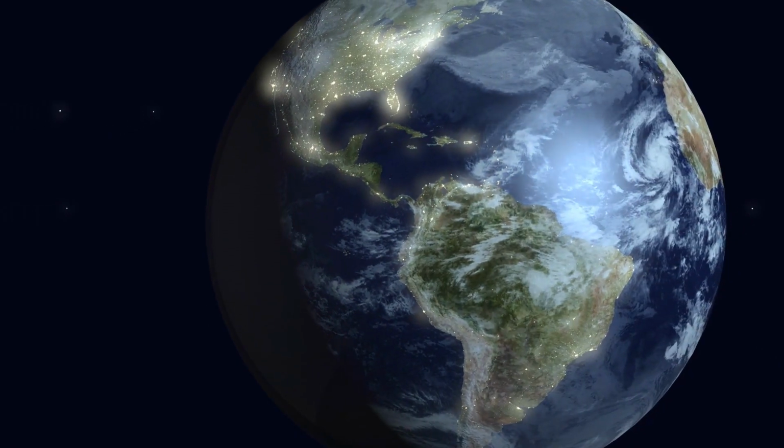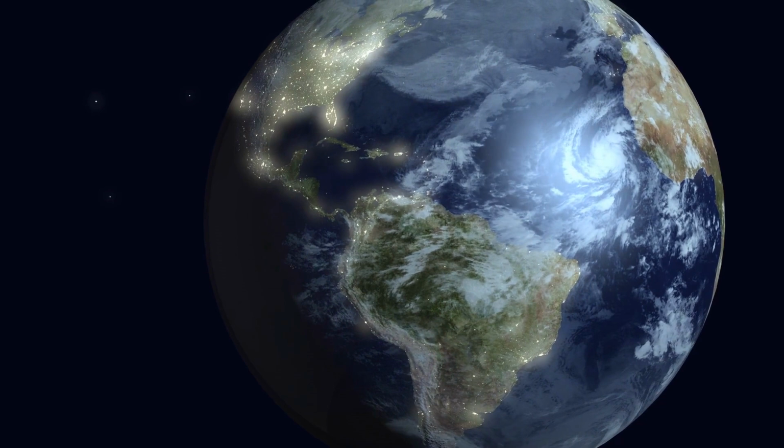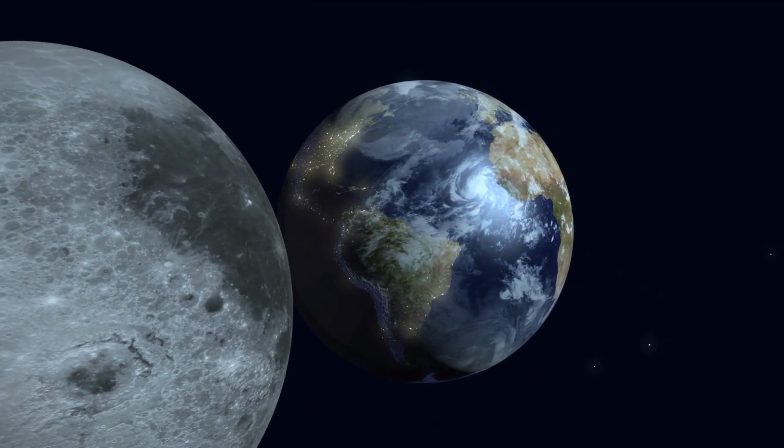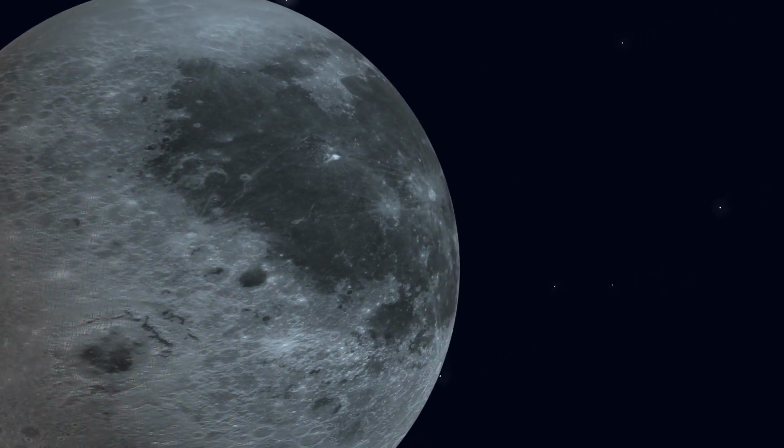Want to get an idea of what Earth might look like without its protective layer called atmosphere? Just take a look at the moon. Its surface is littered with impact craters.